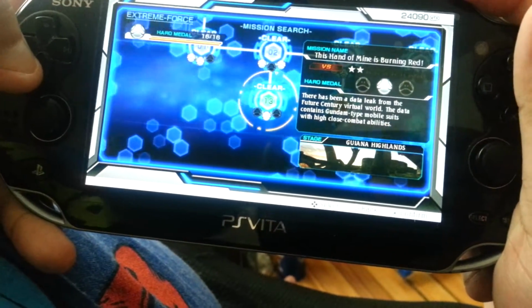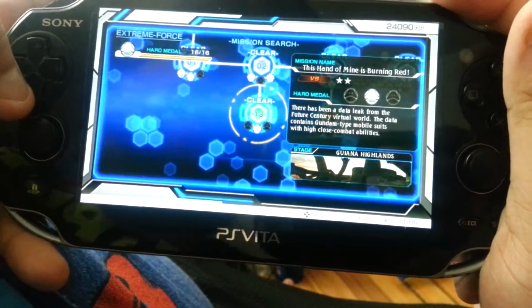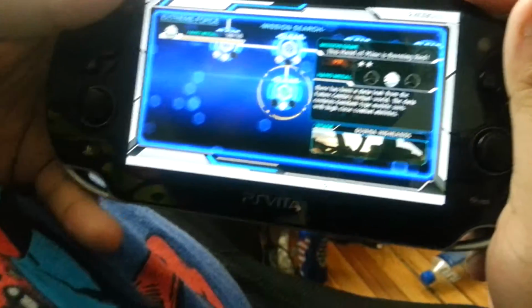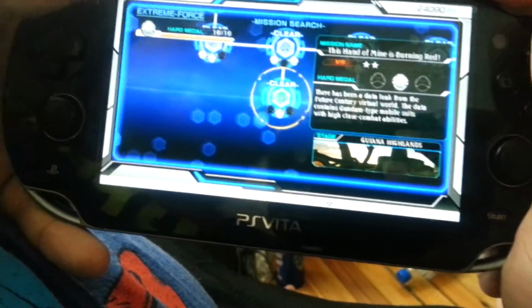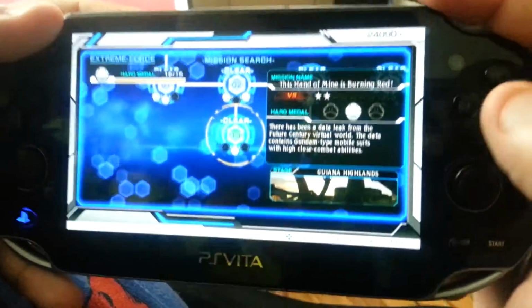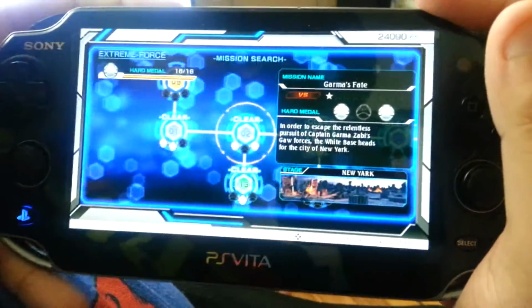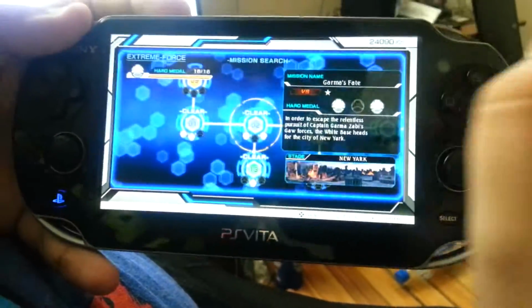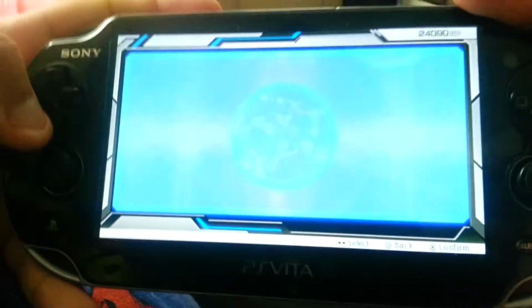As you go here, chapter mission 13 says, this hand of mine is burning red. This is the mission where you unlock the Burning Gundam. Like I was saying earlier, you can unlock it pretty early in the game. But here are a few little notable things that I also wanted to show you guys.